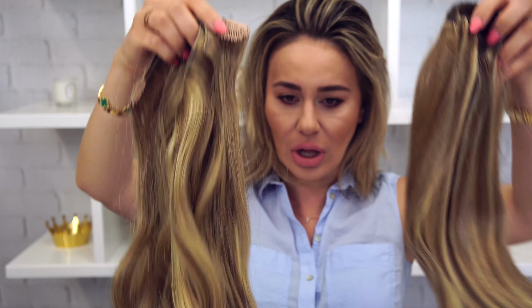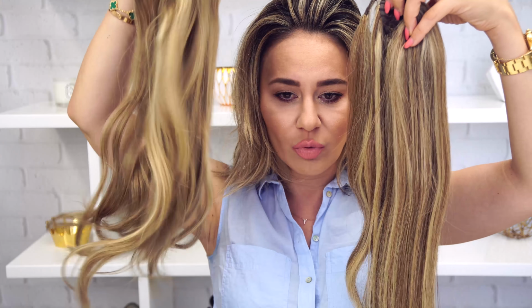But they're both pretty long. I have this one more wavy and this one straight. So what I do is I go off of how my hair is feeling. If my hair is just like literally nothing can be done when it's short, I have to tie it up in a ponytail. So the easiest way to do that, I feel, to make it look cool if I'm going out in the evening.